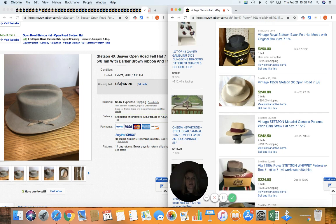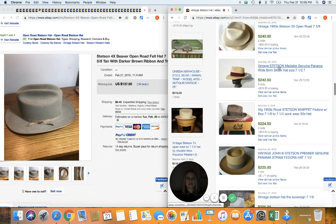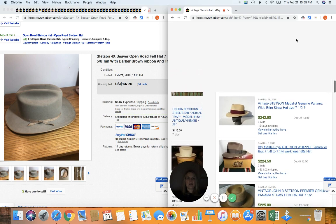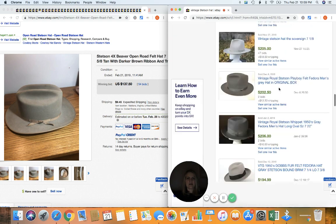Ooh, I had a box like that. I don't think it was a Stetson. I don't think I ever listed that. Wonder where we put that. Do you guys ever do that? Set something to the side because you don't think it's worth anything, and then you see something and you're like, oh, that looks very familiar. I don't think ours was a Stetson hat, though.